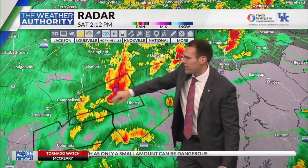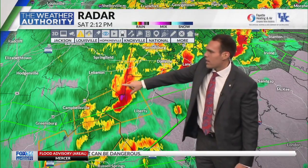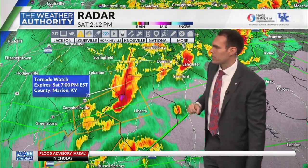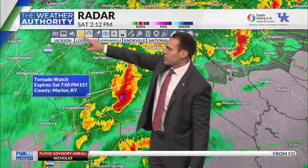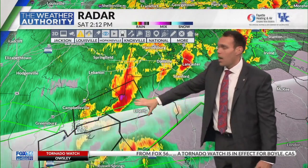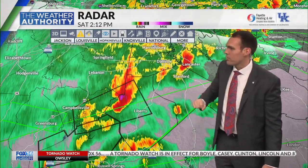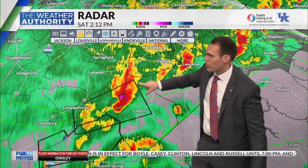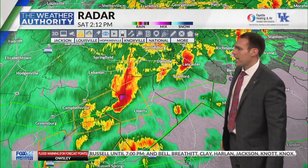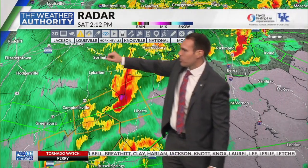Now, we do have a severe thunderstorm warning that is ongoing for this area, and that's going to continue for the next little bit. That's pulling up the tornado watch there, but the severe thunderstorm warning continues for portions of Casey County. This includes the city of Liberty. The strongest part of the storm looks like it's now beginning to make its move into the northern one half of Casey County. Let's turn over to our velocity here.